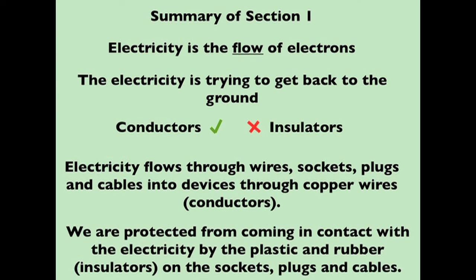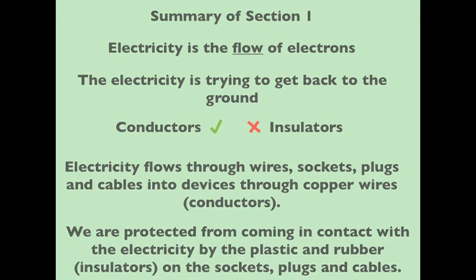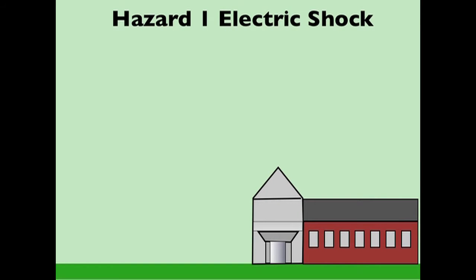These wires are insulated with plastic to prevent them from touching each other, and also to prevent us from coming in contact with the current carrying conductor, the copper wire. In section 2, we're going to look at two hazards that arise from the use of electricity. The first is electric shock.